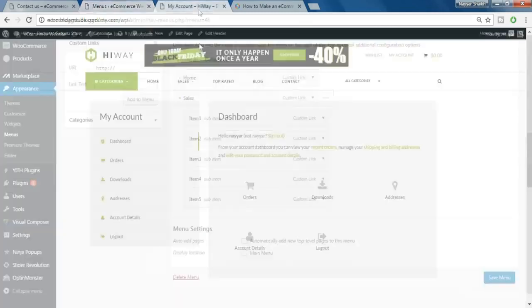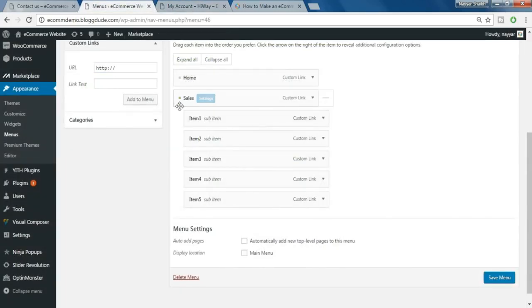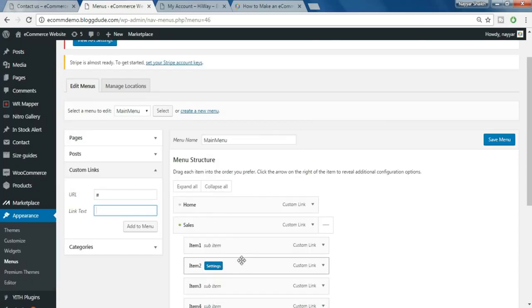So we have successfully added 4 products, as you can see. Now we have to add this thing, special offers, exclusive offers, or whatever you want to add. You can add any links over here. So let's do that. Suppose you want to add some link, then you have to put the link in the URL, and suppose that is special offer, then type in special offer and click on add to menu. Okay, and all this thing will be under item 5, whatever you're putting right now. Browse all, add to menu.